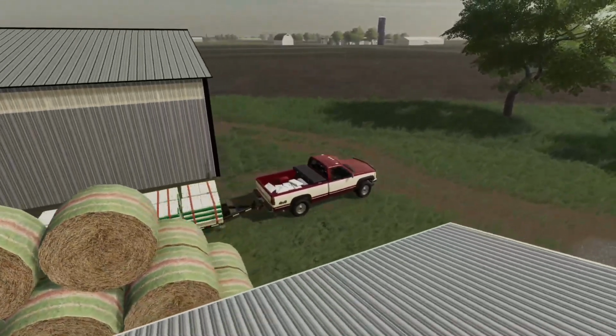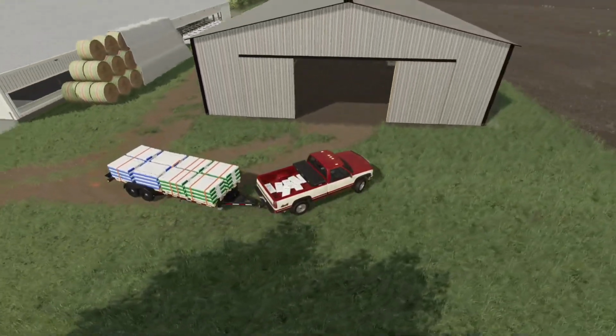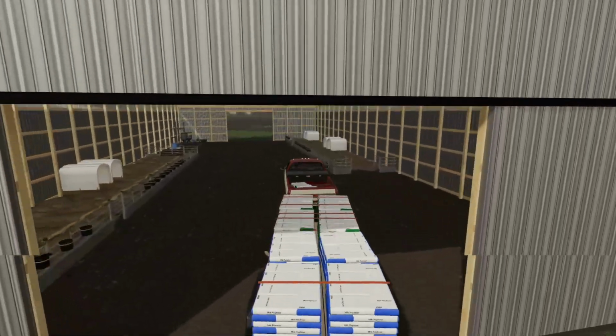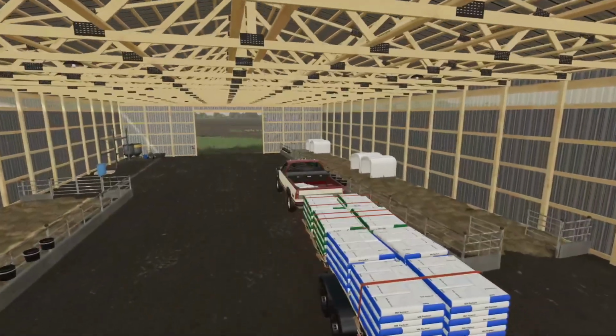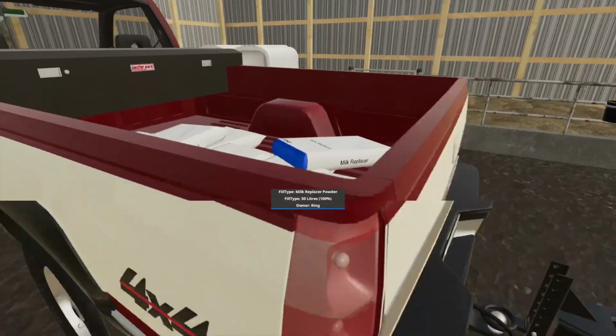All right, pulling back into the farm here. We're gonna go ahead and try to whip into the shed. We might as well just pull this truck right on up in here. We'll probably leave the old 1500 hooked up for right now and hopping on out. We'll get the loose bags out of here real quick.